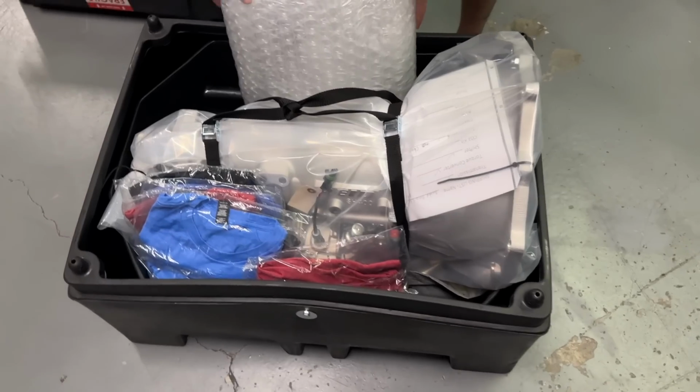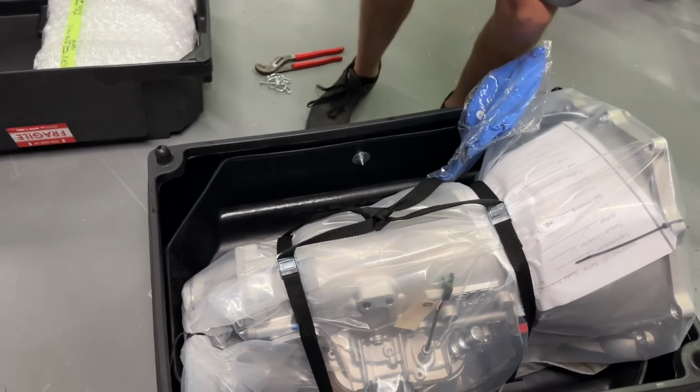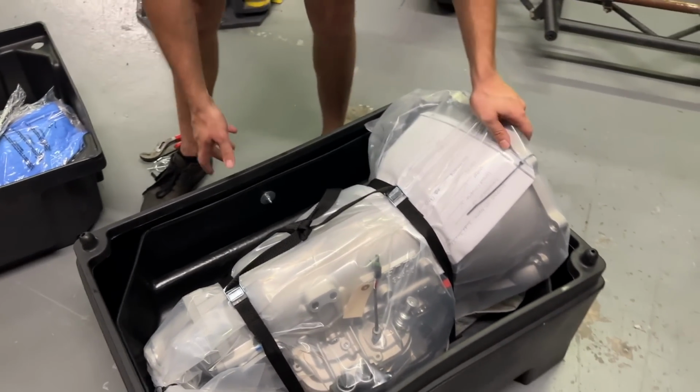Nice, dude. It's got the reed case and everything. That's big fancy. Pretty cool little box they ship it in. Yeah, I see a dump valve set up already. Dude, this thing is one bad unit.